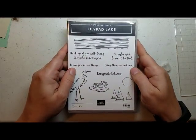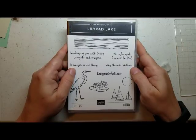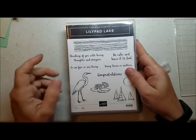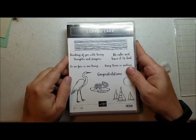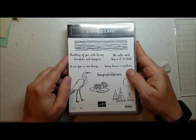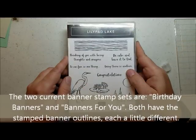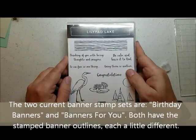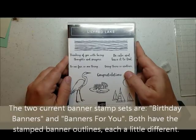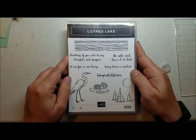And the other set that I used is actually also a bundle. Lily Pad Lake. It is new, going to be available in June. The other set I just showed you is, the dies are still available, and that Christmas set is not, I don't think. But there are 2 banner sets that go with those dies that do have the trim on them, or the edging, and those are in last year's catalog and the new catalog coming up.